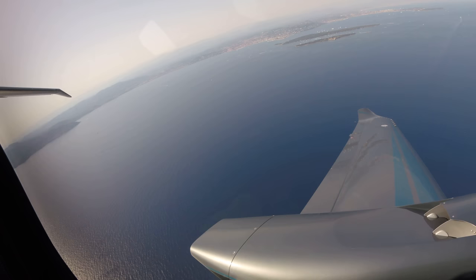Buonasera, Luxwing 73, descending 20. Also on the way up to Austria. Luxwing 6.